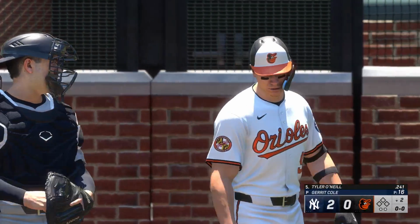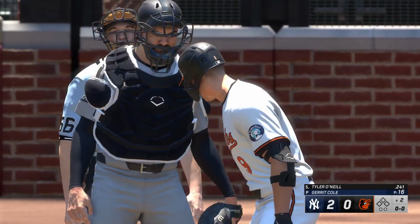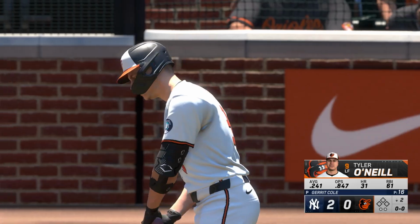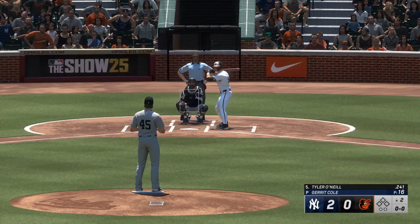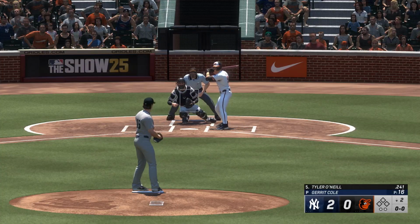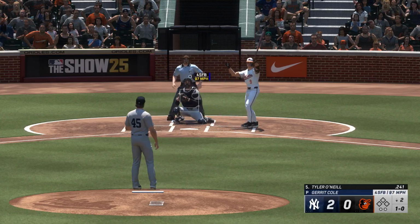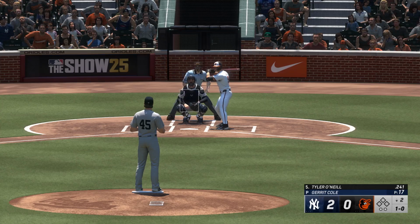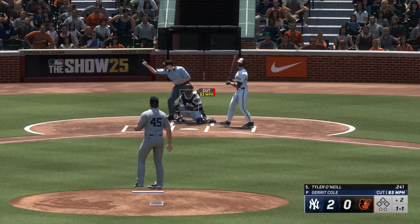And welcome back to the ballpark. Bottom half of inning number two. Here's Tyler O'Neill. First pitch, not close. And he takes a strike.